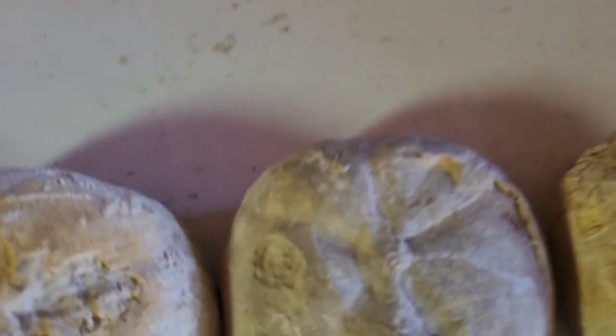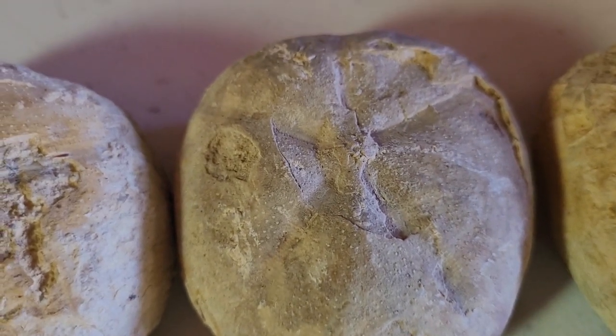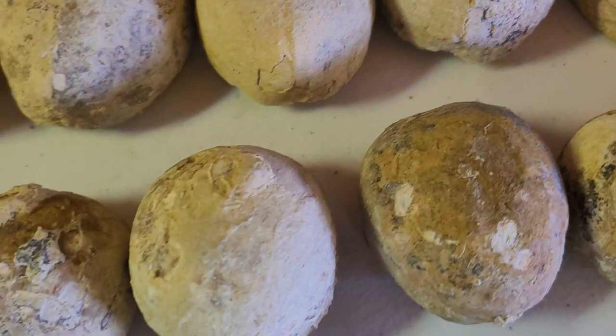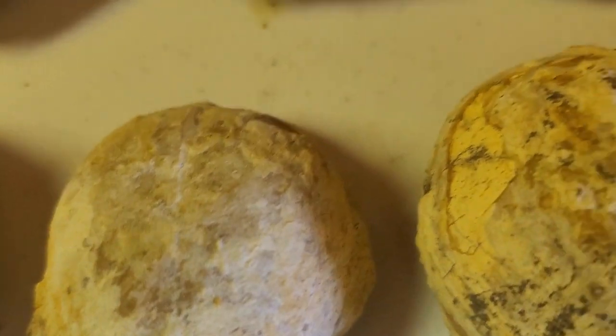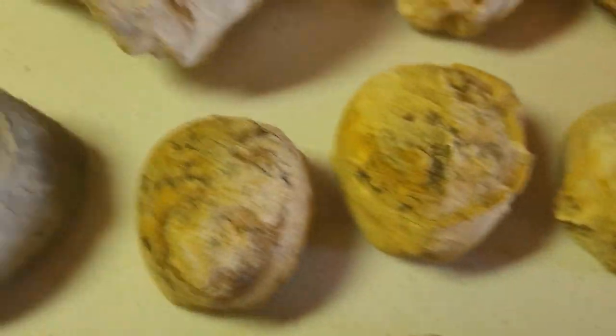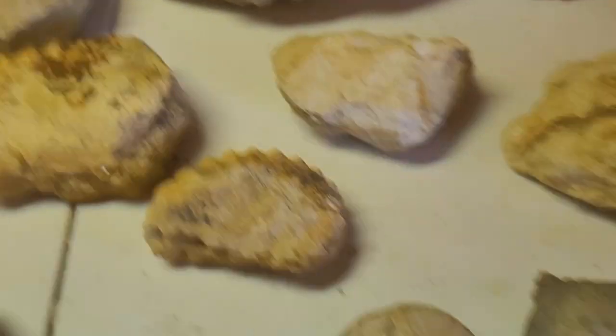This one, the detail on that one's pretty cool. The shell's kind of cracked a little bit. But there's just so many of them. And different, I mean, look at that guy. Look at the pattern on that guy. It's pretty cool. And then, you know, even with the Ammonites, I mean, just the pieces and so forth.